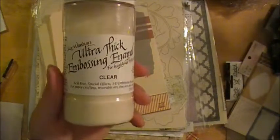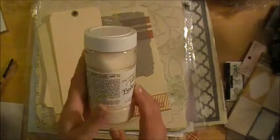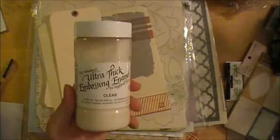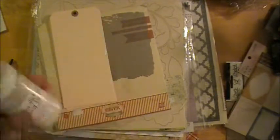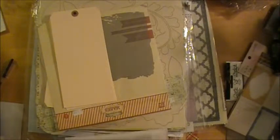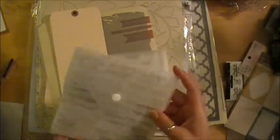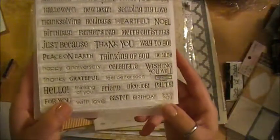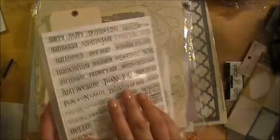This huge bottle of ultra thick embossing enamel. It's clear. I just about ran to go grab this massive bottle because I was almost out, and I use this all the time. So this was a huge score. I love that. And then I grabbed, I mean, seriously, they had probably 50 plus packets of all these different types of stamps and acrylics, the clear stamps. So the two that I chose, because I don't want to be too hoggy, because there were other people waiting to get in and look, is this one here. It's just got some really nice sentiments on it. I mean, you can always use these kinds of things for cards, projects, tags, that kind of thing.